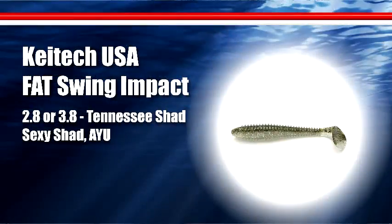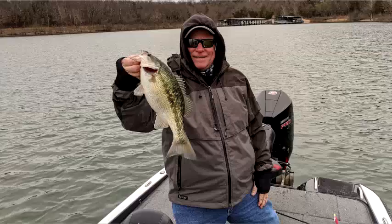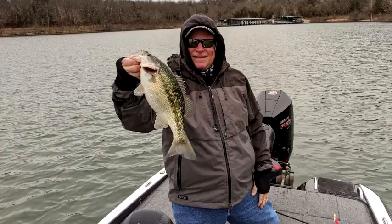I've been throwing the Keitech Fat Impact 2.8 and the 3.3 on the new Jewel Gem Shad 2.0 head. Need that smaller head with that shorter hook to get the full movement out of the body of the swim bait. Most of those fish are coming on gravel. Wind does help that bite a little bit, so if you can find a windy, flat gravel bank, gravel point, mostly secondary points, but we are catching a few on the main lake as well.